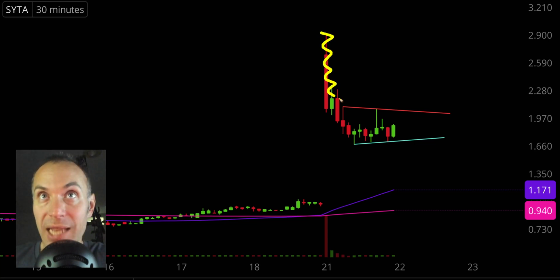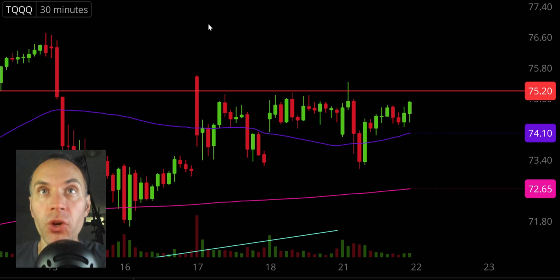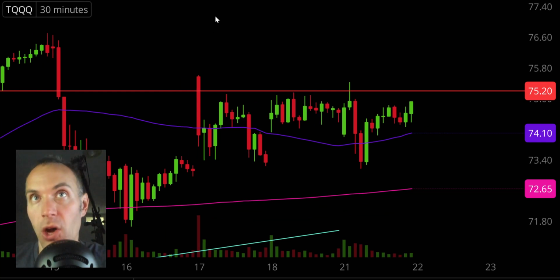Strong start, nasty pullback. Now all of a sudden, consolidating out. Is this the leading indicator of more strength to come? We'll see what happens. Next one here, TQQQ. And overall, a pretty wild day, all things considered.